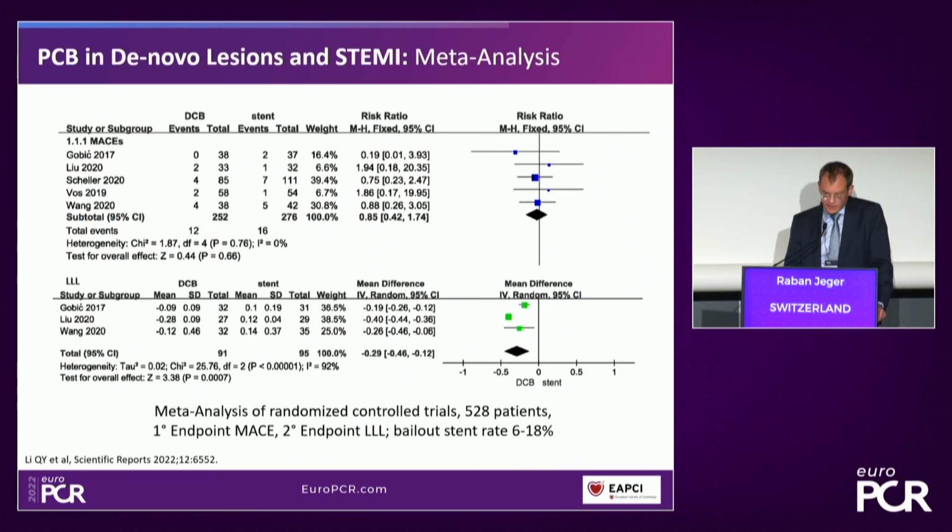And this is a large meta-analysis of smaller trials in STEMI. You see here that the clinical endpoint of MACE was similar in both groups, DCB and DES. You see here as well that angiographic follow-up was slightly better for the DCB group. It is important to mention here that the bailout stent rate was between 6 and 18% for DCB.